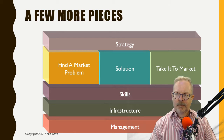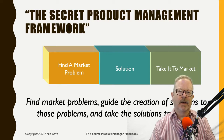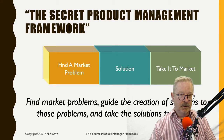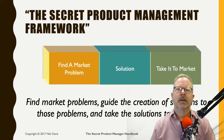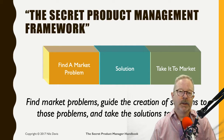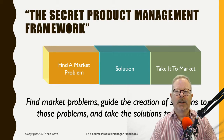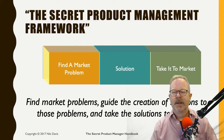So there's an easy way to say it out loud, and I've said it a few times. We find market problems. We guide the creation of solutions to those problems, and then we take the solutions to market. To me, that is the essence of what we do in product management. And of course, there's lots of more details that this particular model doesn't drill down on. But on the other hand, if you were thrown into this job with this description, you might actually be able to figure out a lot of what you needed to do, right?